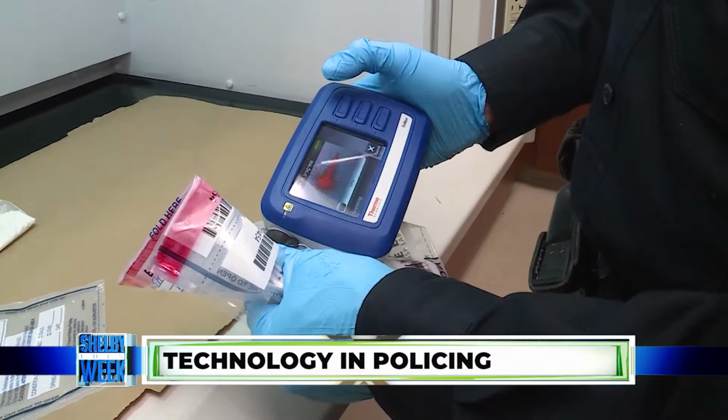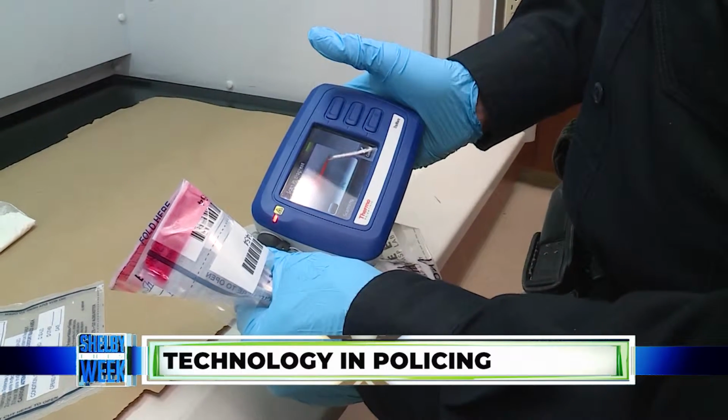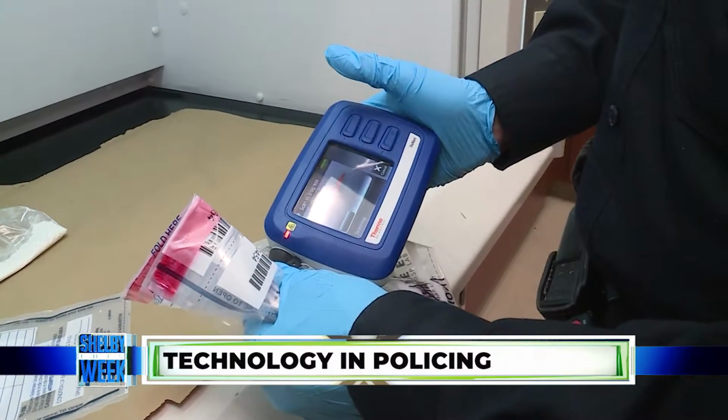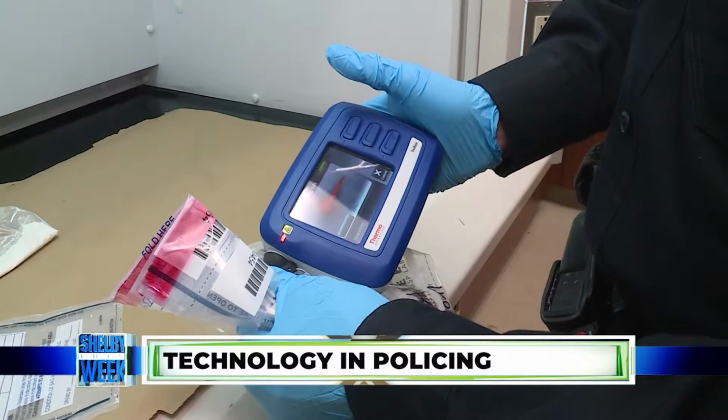And hit scan. New technologies can offer law enforcement many useful methods for combating criminal activity. TruNarc not only expedites drug identification, it also keeps our officers safe in this ever-changing world.